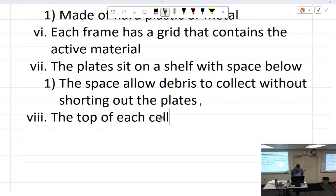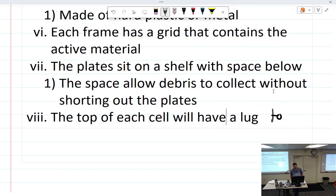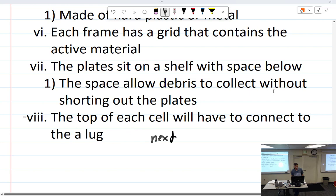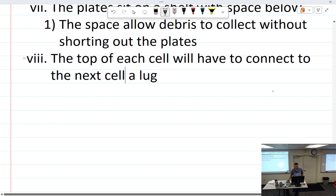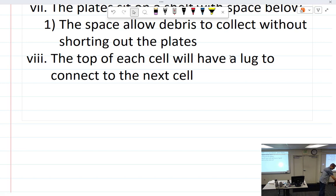The top of each cell, or the plates that make up the cell, will have a lug to connect to the next cell. So you can see the little lugs right here. I really shouldn't mess with this. You want gloves. You know what happens when you get lead poisoning, I'll become stupider.